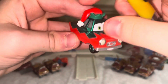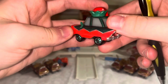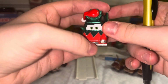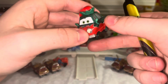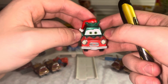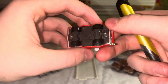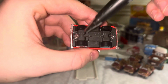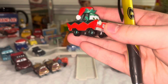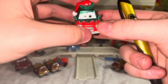Got the Santa hat up top there. Looking pretty awesome. Along with a crown. I think elves have that. As far as I know, red elves means they're the superior ones, and the blue elves are the ones that help Santa's workshop, and the green elves are the leader, I would say. That's just what I think. On the bottom here, we get made in Vietnam, not China or Thailand. And I believe he is his own unique model. This is an awesome car. I love it. I really, really do.